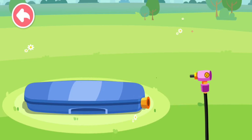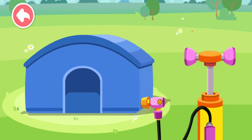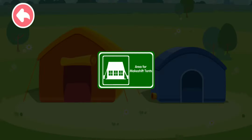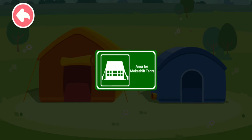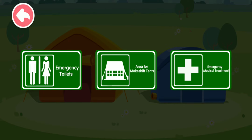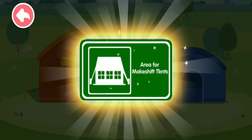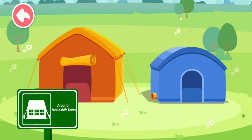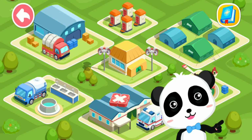We need to set up another tent. Three, four, five. Wow, the tent is set up. Awesome. Here is the emergency shelter. You can come and sleep here. Do you know the sign for it? That's right. It's the sign for the emergency shelter. We finished building an emergency center.